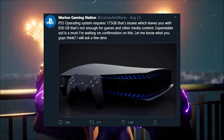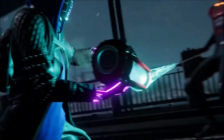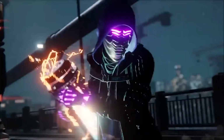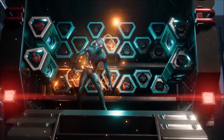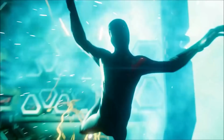So basically, because of the operating size being confirmed out there, it sounds like 650 gigs is what's available. And when you consider that Miles Morales is over 100 gigabytes, this gives you room for roughly 6 next-gen games on a PlayStation 5. And for a lot of people, that is just not acceptable.